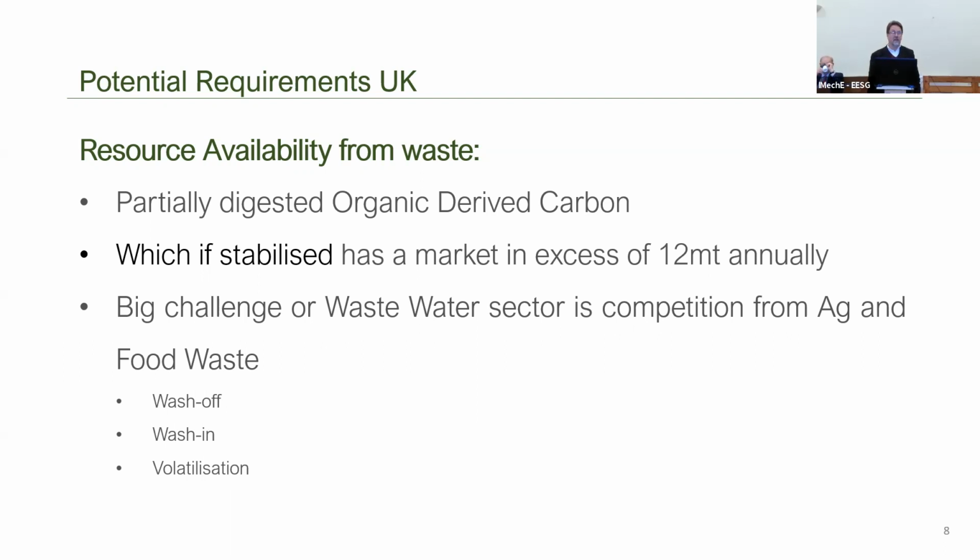We could sell 12 million tons of it annually. In this country only. But a big challenge is that the competition between the water sector, the agricultural sector, the food industry sector, and places to put the digestate is put on land at the moment. So you think, well, that's the answer, that's the question answered.